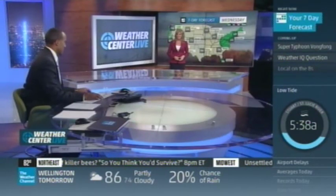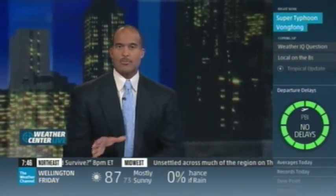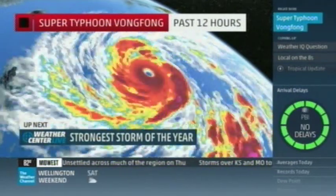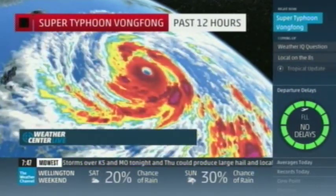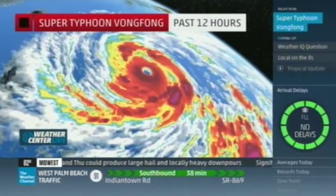All right. Thanks, Kim. Well, from the domestic issues to international, it is now the strongest tropical cyclone of the year. Impressive images like this of a monster cyclone that could lead to a dangerous situation as it moves towards Japan. Tracking and timing Super Typhoon Vongfang is coming up next in your Tropical Update.